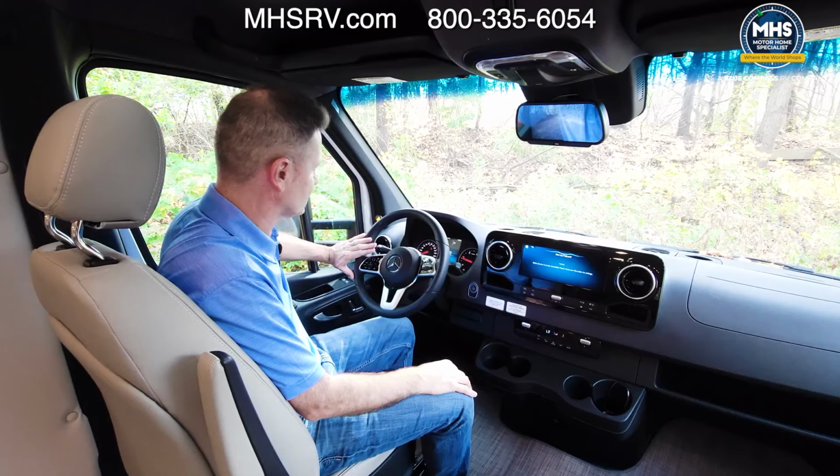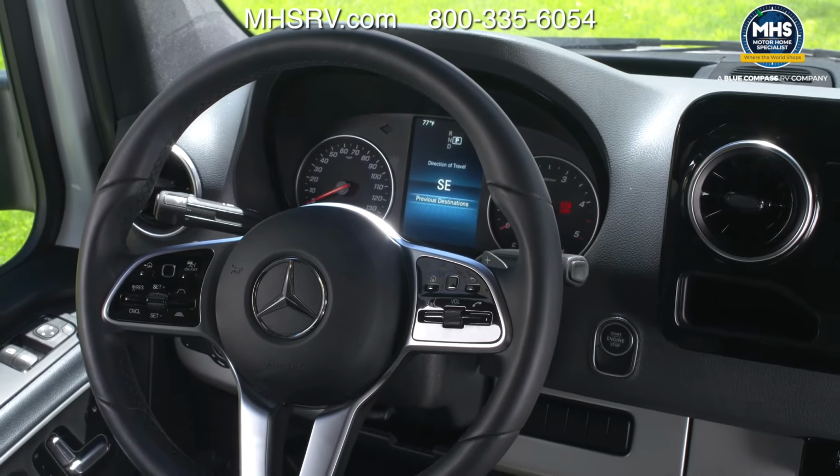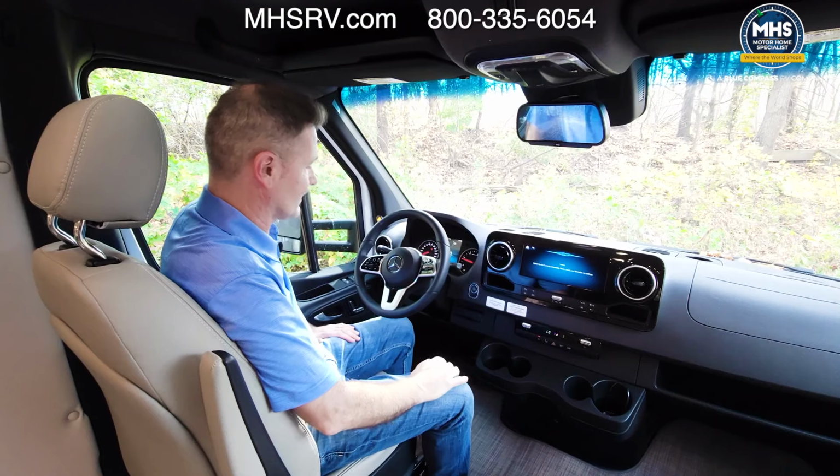You also have adaptive cruise control. Then on this screen, multimedia and whatnot, you can control here. And this is voice activated, by the way, which is super cool.